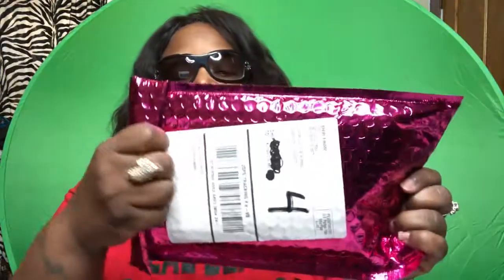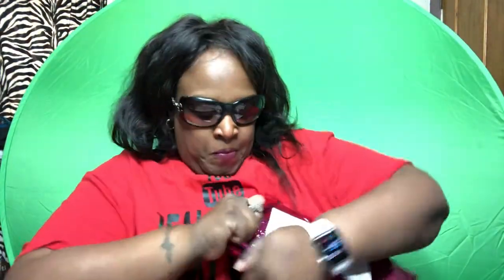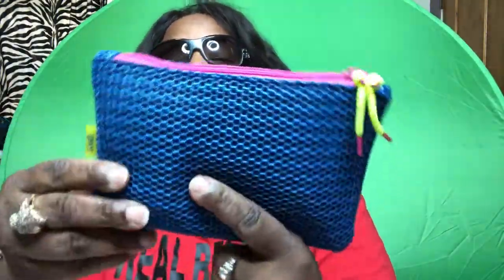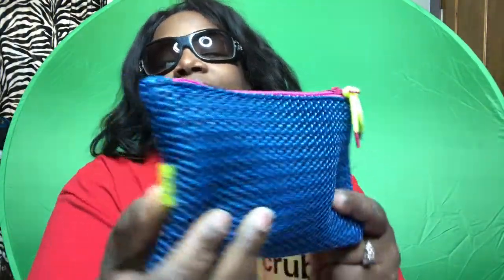But with my IPSY stuff, this is this month's IPSY for January. Let's see what I got. Okay, so you get all this in a bag. The first thing that's neat about IPSY is it comes in a neat little bag, okay? Everything's already pre-packed for you in the little IPSY bag. Second is this one. Okay, so you get 5 items.